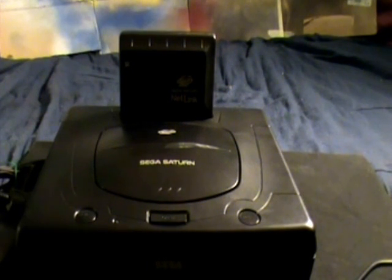Duke Nukem 3D and Saturn Bomberman, every version of those two games is Netlink compatible. So if you have a copy of Saturn Bomberman, you're good to go. If you have a copy of Duke Nukem 3D, you're good to go. The least expensive game for the Netlink is Duke Nukem 3D, and that's the first one I picked up and where I started. So I would recommend that.